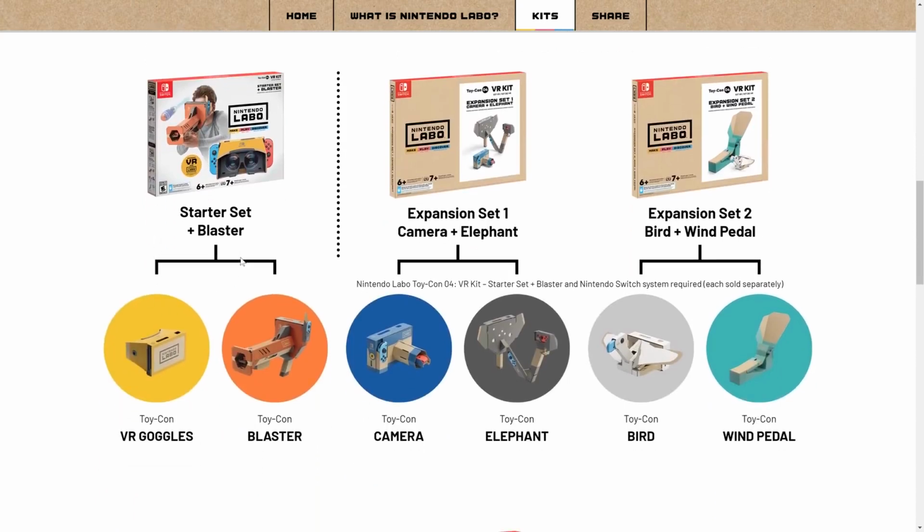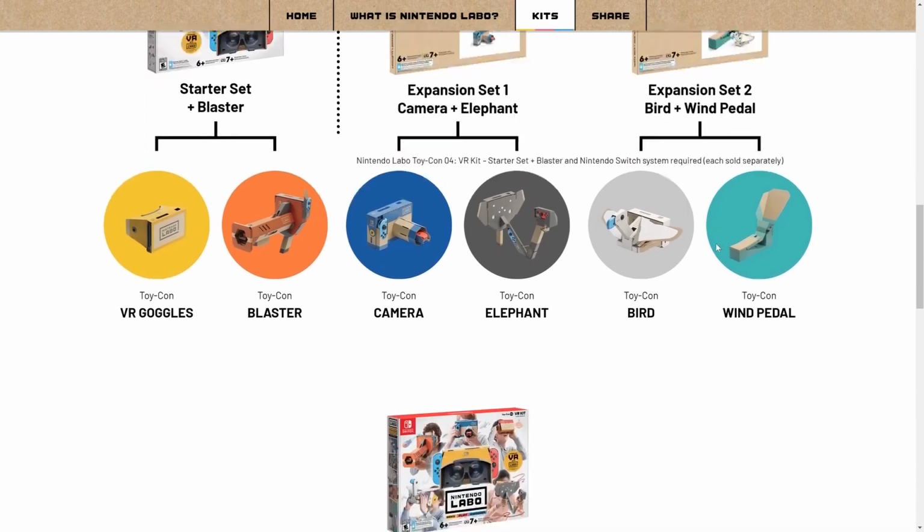And here's what it looks like. The starter set includes the VR goggles, of course, and then the Toy-Con blaster. And then expansion set 1 has a camera and elephant. I have no idea what's going on there. Safari type game? Pokemon Snap style game? I have no idea. There is an expansion set 2 with the bird and wind pedal. Very interesting. You must be pushing the pedal to maybe flap some wings and going through a VR flight experience, if I had to guess.